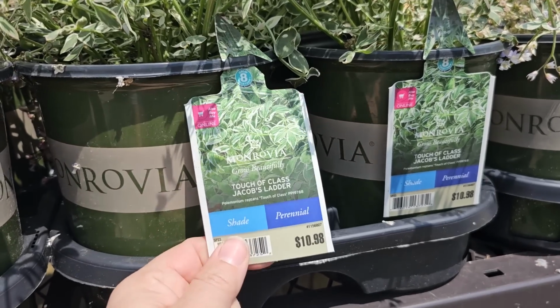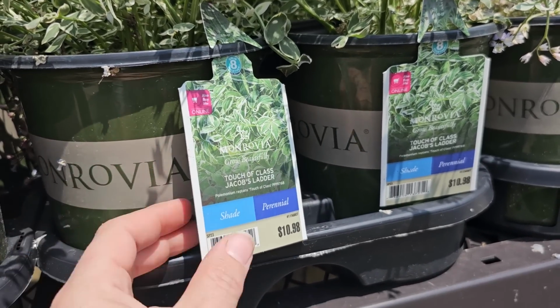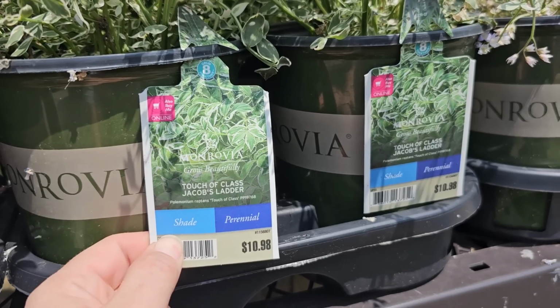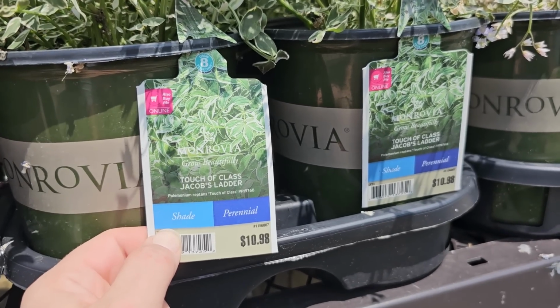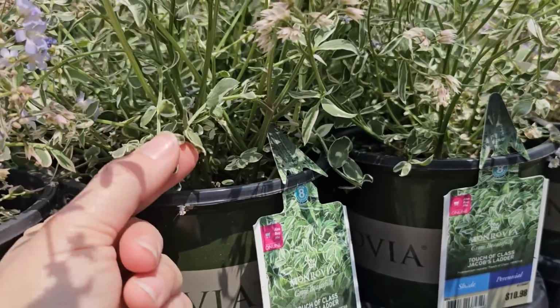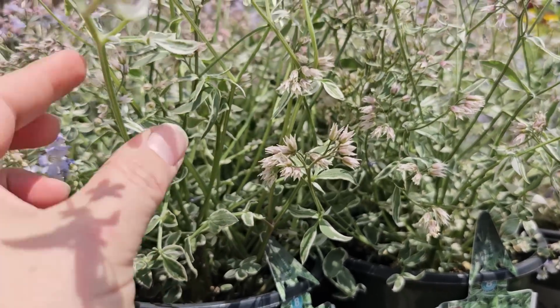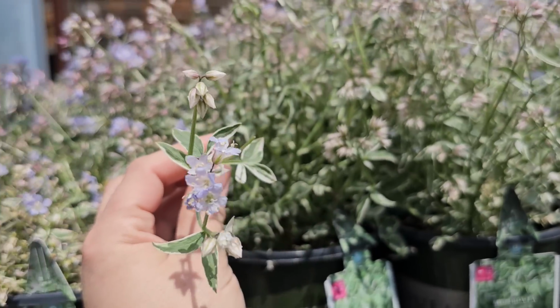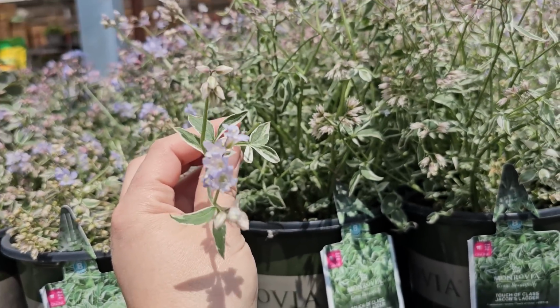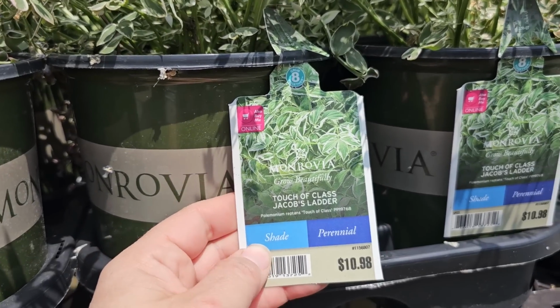I'm going to show you this really cool Touch of Class Jacob's Ladder. I actually just bought some this spring, the Proven Winners version of the Sweet Scent or Heaven Scent Jacob's Ladder. And the difference is this one is variegated. Look at this foliage. And it has these really petite blooms that are like a lavender color. But the foliage is really interesting on this one. So this is the Touch of Class Jacob's Ladder.